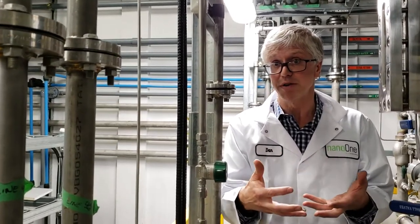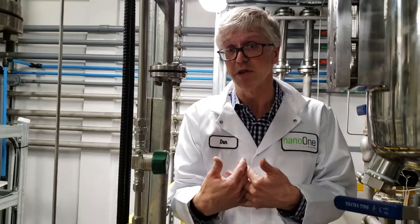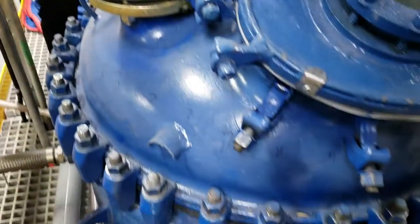We then take those materials and take them out of solution. They form these powders. We take them out of solution, and we eventually turn them into the final finished product. But this is where all the magic happens, right here in these reactors.